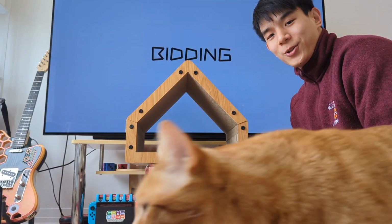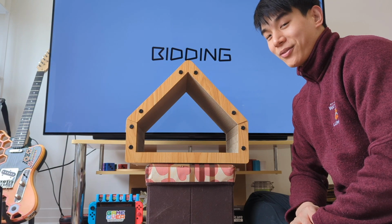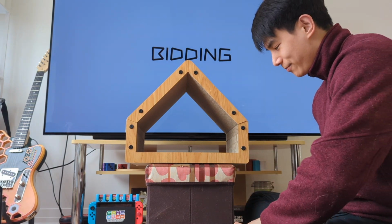Surprise, surprise, we chose this townhouse eventually. Frankly speaking, it was kind of the only thing we could afford, so after you find a home you like, it is time to bid on it.